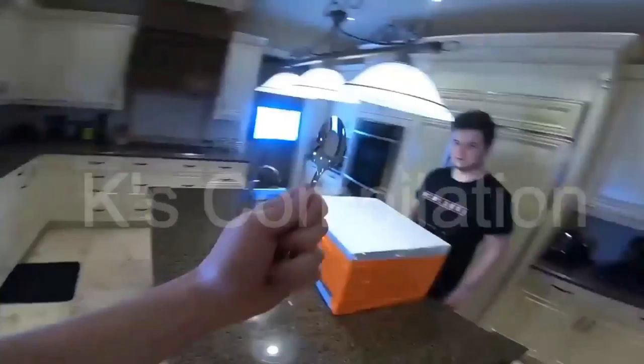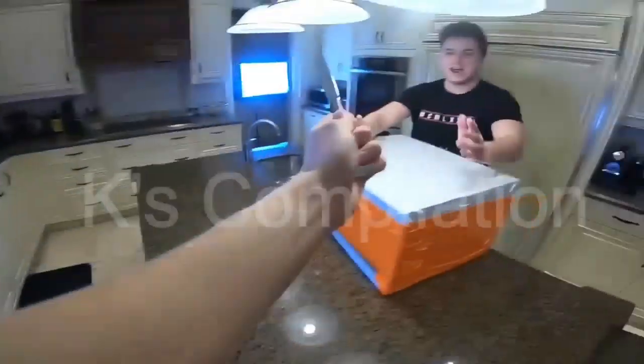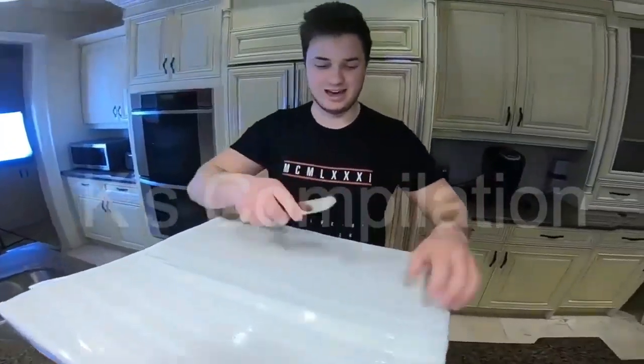Logan, I need my surgical knife. That's a spoon, though. That's also, that's a fork. There you go! Alright, let's jump into this, guys. Here we go!